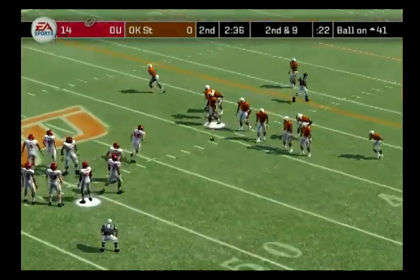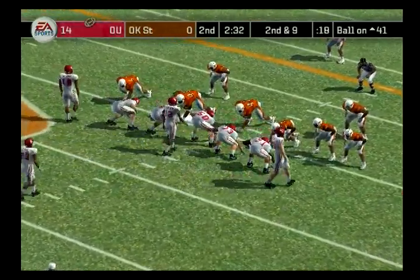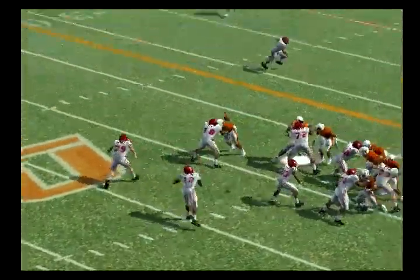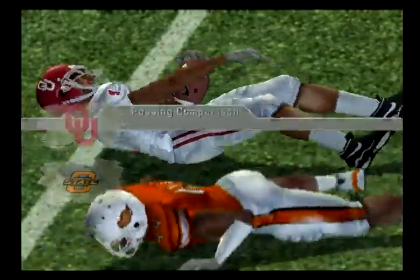From the 41-yard line. Second down and nine to go. One man backfield. Play fake. He lets it go. Finds his receiver. They'll bring him down at the 26-yard line.